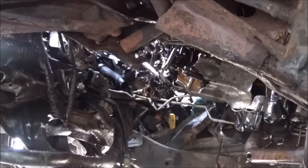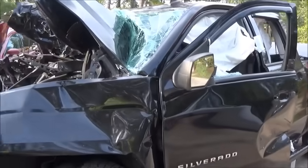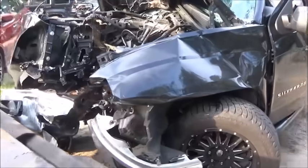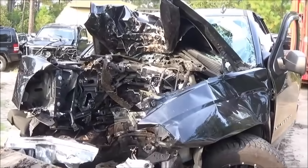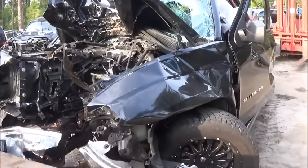It's just completely smashed and obliterated. So it's just hard to believe this guy was out walking around, and this was completely wrapped around the tree. And I'll show you the drive shaft.